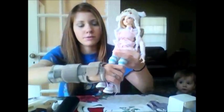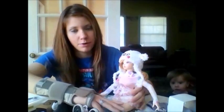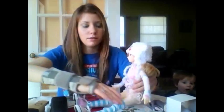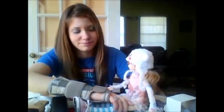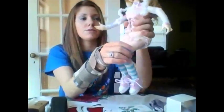I did notice though that the Minifee, the dreaded Moe line sitting is kind of a problem. She does lean back quite a bit. But I don't know, it's not really that huge of a deal to me.